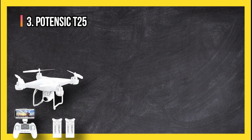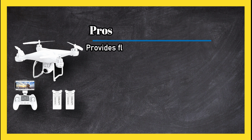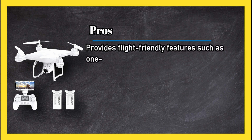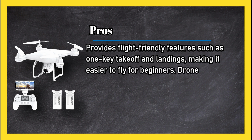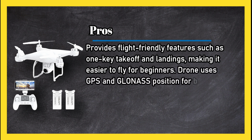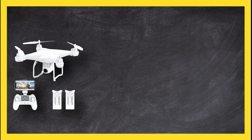At number 3. Potensic T25. Pros: provides flight-friendly features such as one-key takeoff and landings, making it easier to fly for beginners. Drone uses GPS and GLONASS position for better location coverage and accuracy.